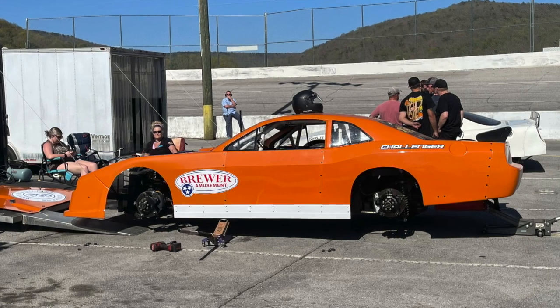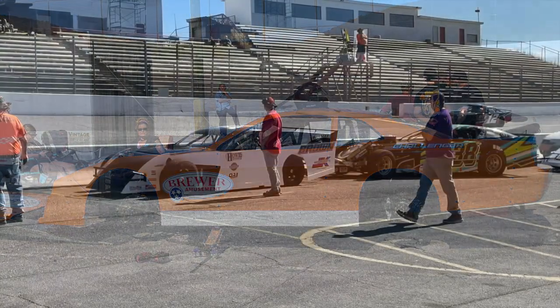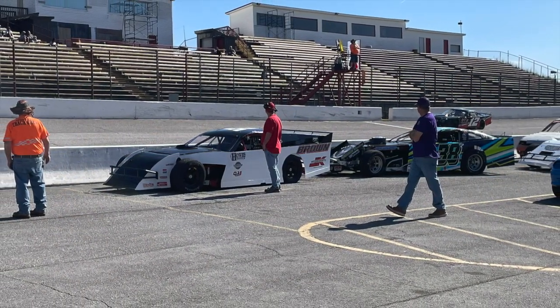Then I decided to roll around the pits and see what else was around, and this Challenger caught my eye, and I also found some more modifieds.